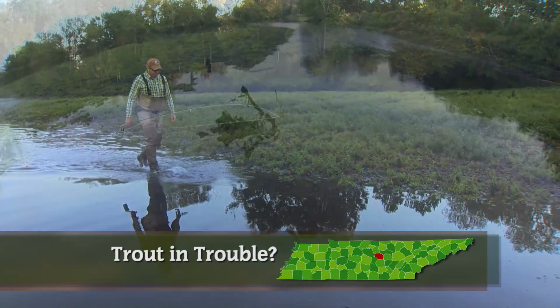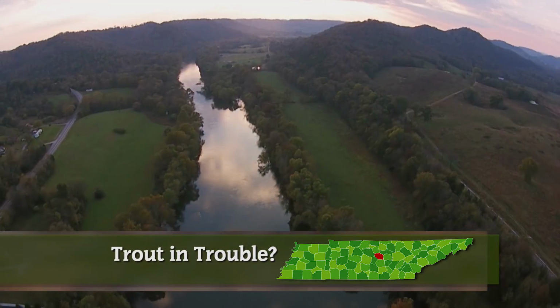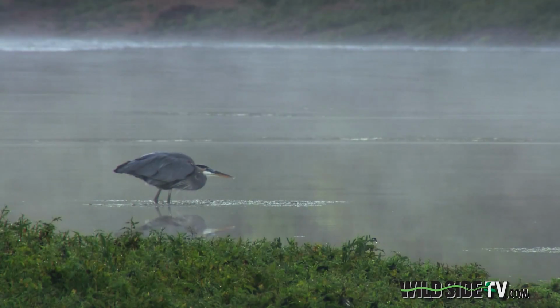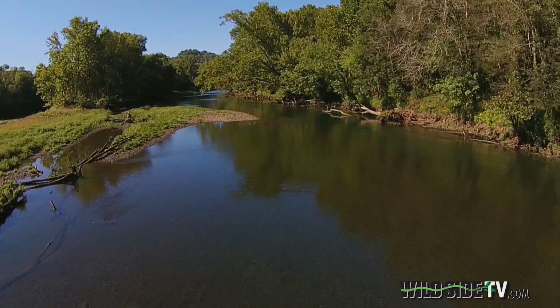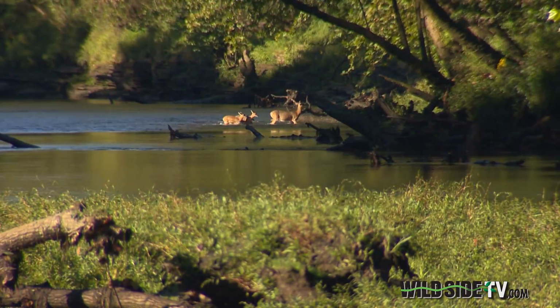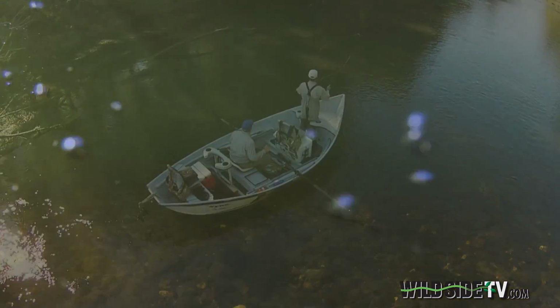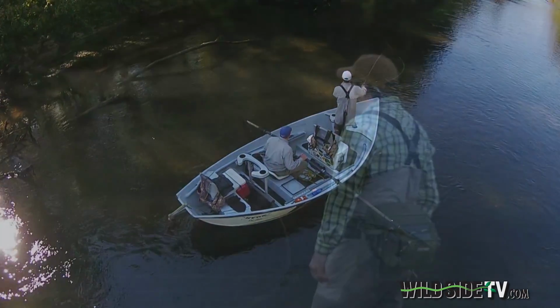The Caney Fork River lazily meanders 143 miles through the lush, rolling countryside of Middle Tennessee. In a state with some of the most scenic rivers in the country, the Caney, as it's called by those who know and love it, is among the most picturesque. Above its peaceful surface, wildlife is abundant. But it's what's below the river that's causing anguish and concern among a growing number of dedicated anglers.